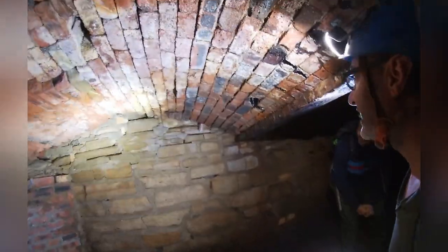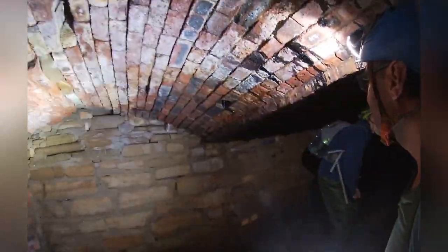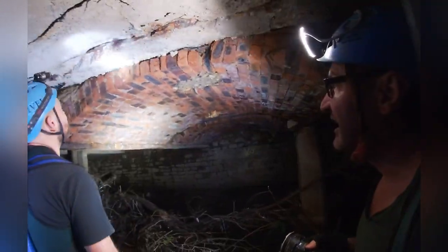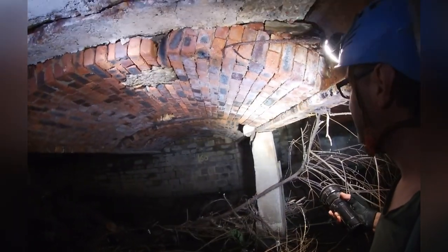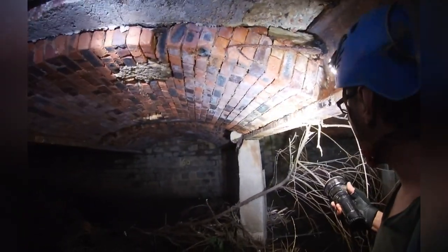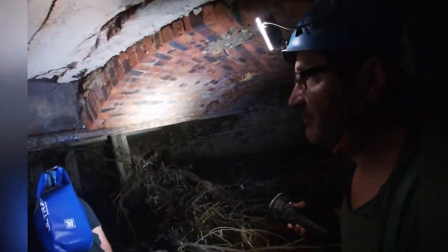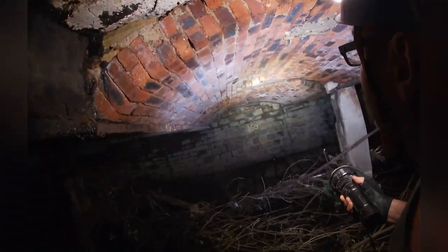Can you see this kind of arch brick structure? We've seen this before, have we? In Bradford. Yeah. So they laid across iron cast beams, the size of them, and then in between they put the arch brick.